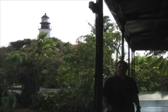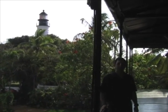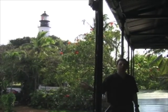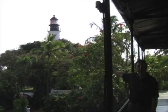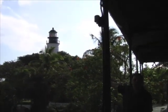Now I'm standing on the second floor veranda of the Hemingway home. It's nice and cool up here, nice breeze blowing. You've got open area, trees, palm trees and coconut palms and so on, lots of other nice foliage here. And behind me is the Key West Lighthouse. You can see that just directly behind me across the street.